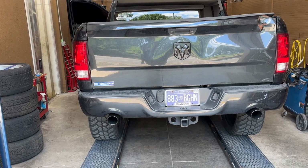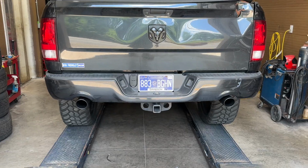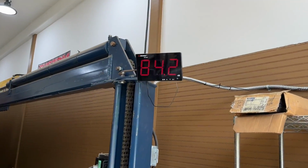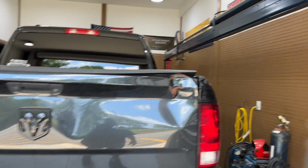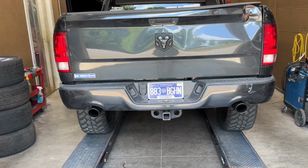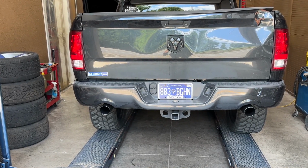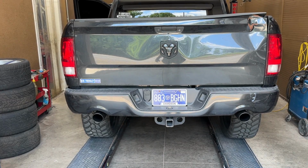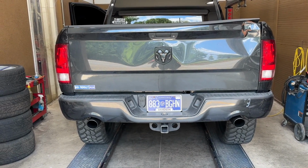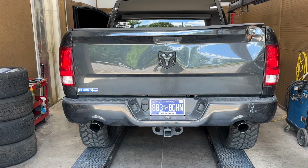Crack manifold. Still sounds really nice. Here's sound decibels. Go ahead. Right at 100. THRUSH. Not bad at all, actually. Resonators, 4-inch tips. Again. Not bad.